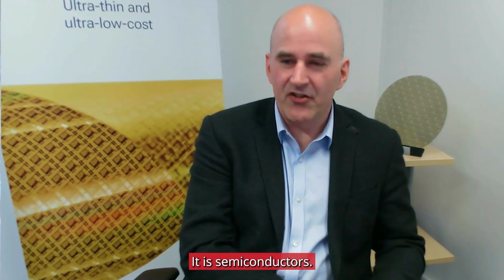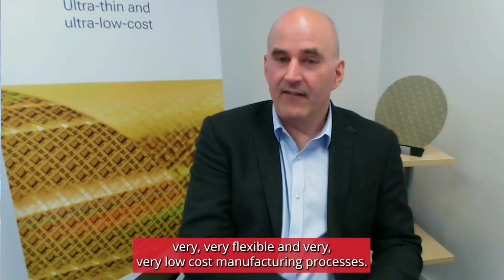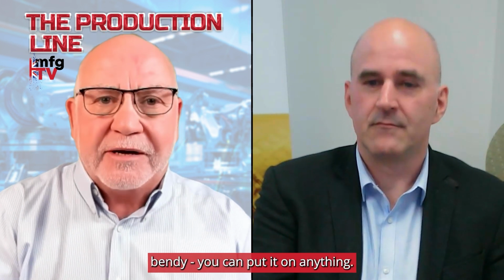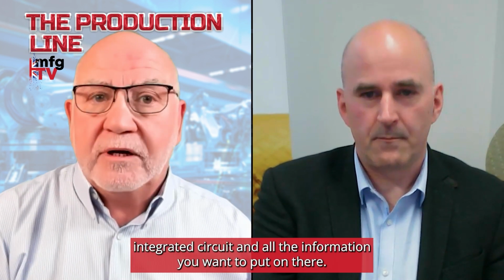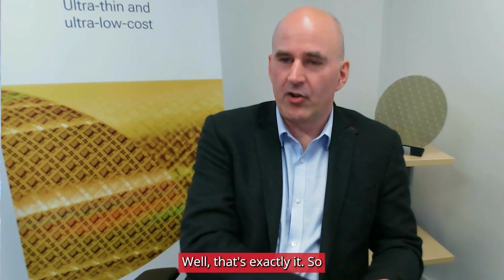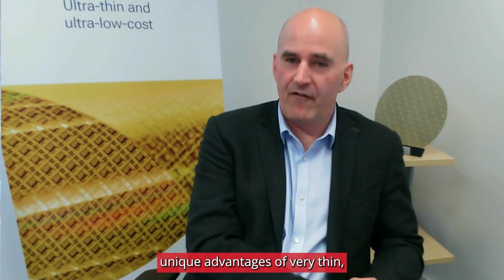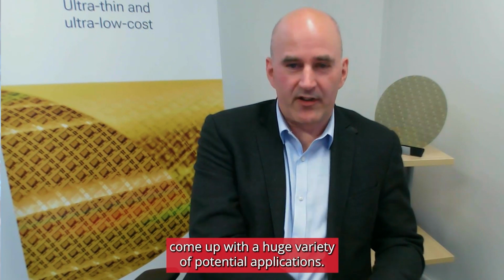So, very different than silicon. It is semiconductors, it is integrated circuits, but on very, very thin, very, very flexible, and very, very low-cost manufacturing process. So that means that obviously bendy. You can put it on anything, any material you like, really, can carry its own integrated circuit and all the information you want to put on there. Well, that's exactly it. So any of your audience, if they're presented with the unique advantages of very thin, very flexible, very low cost, they'll immediately come up with a huge variety of potential applications.